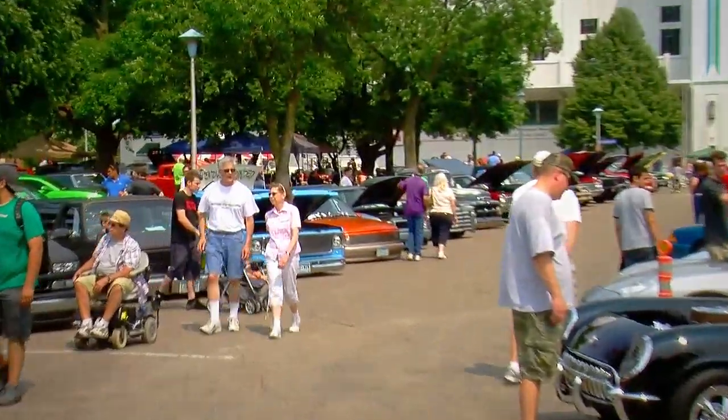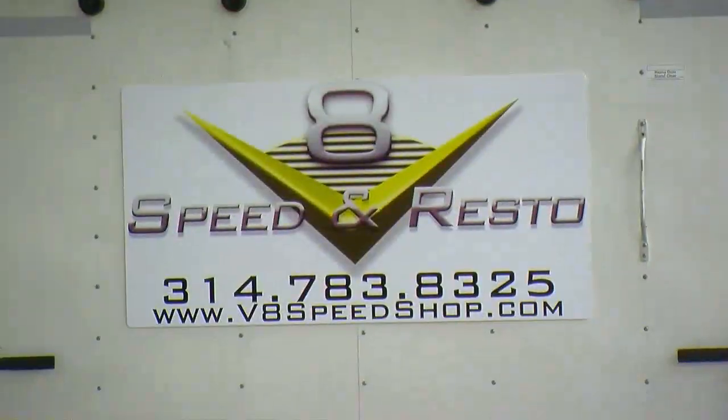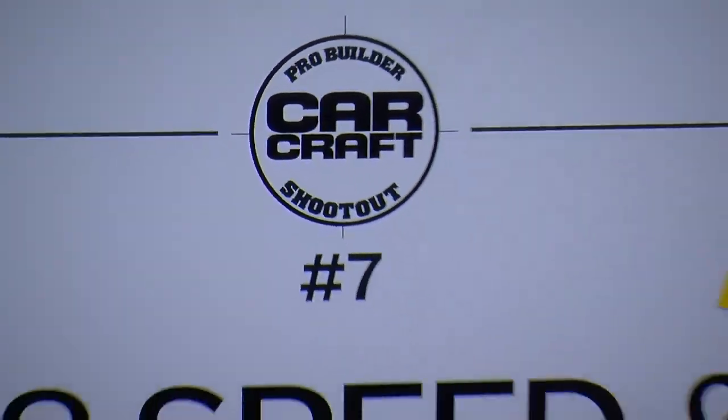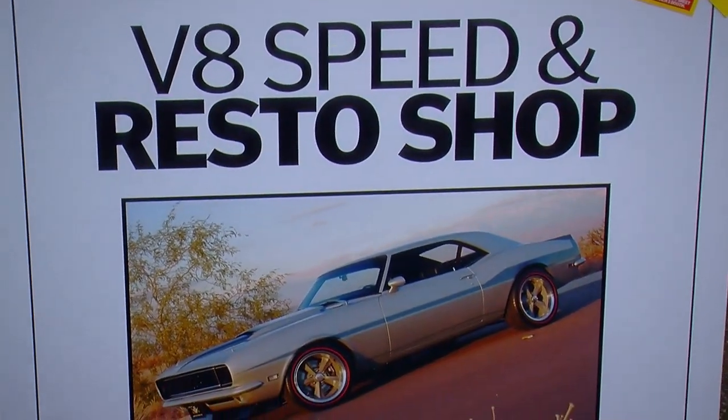It's a beautiful July day in St. Paul, Minnesota, and here we are at the CarCraft Summer Nationals with Reloaded, and we are partaking in the CarCraft Pro Builders Shootout. They've invited us to compete in this event where the enormous crowd gets to pick their favorite car.